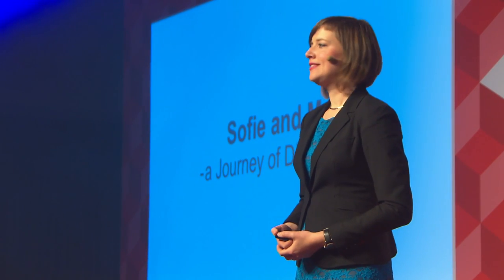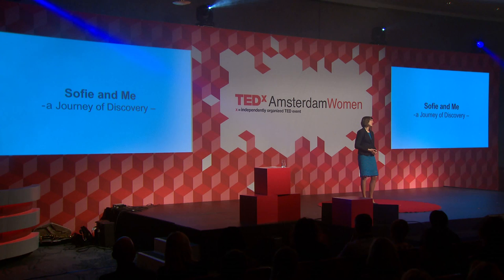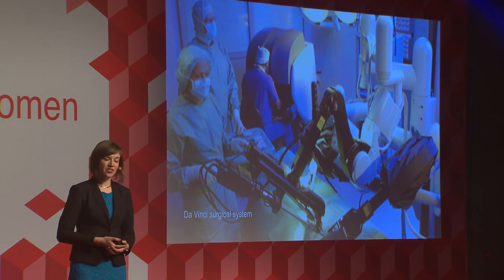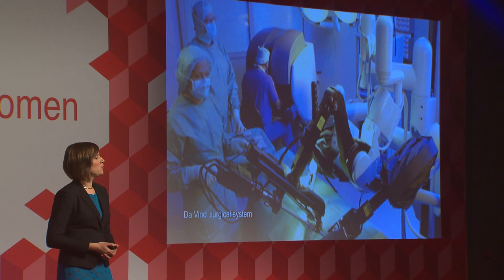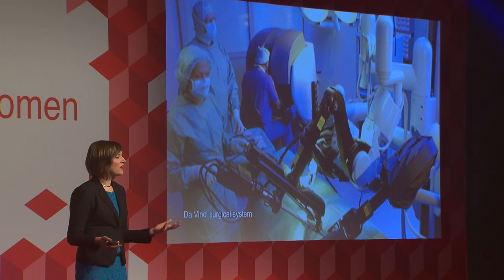My journey as a scientist began with defining the need for Sophie. I went on an expedition to get an understanding of this need. What do surgeons and patients really need? So I gathered data from articles. I interviewed surgeons, and here you see an impression of a minimally invasive procedure performed with the Da Vinci surgical system, which is a much larger machine currently being used. I really loved observing the procedures because I could really see what the needs were of these patients and surgeons.